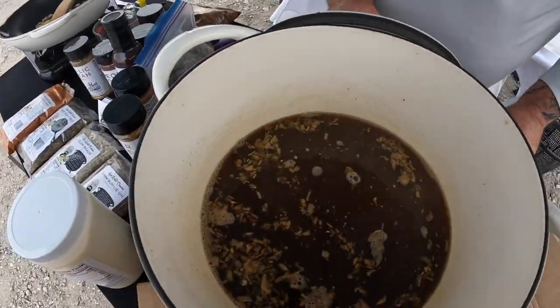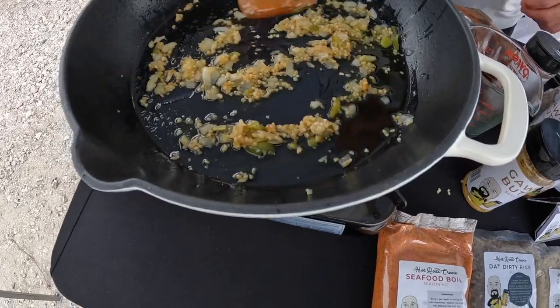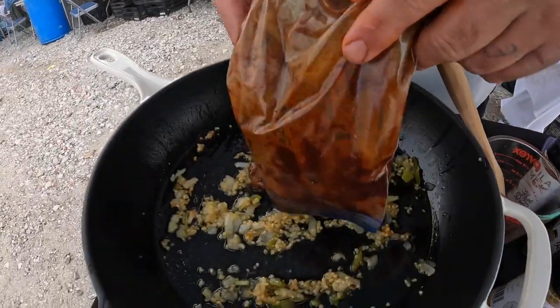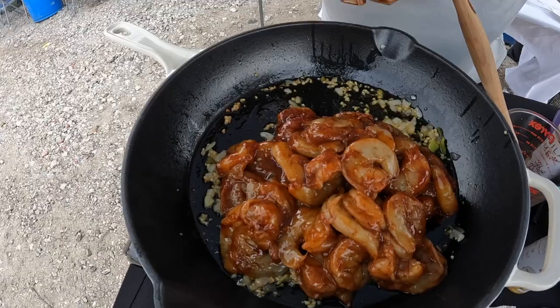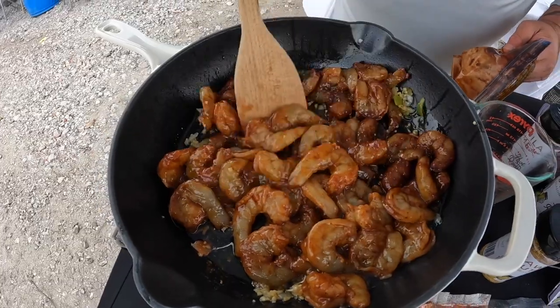In the meantime, we got a little bit of Holy Trinity working right here, and some olive oil with some garlic. We're gonna add our marinated tequila lime shrimp to this. And we're gonna make a tequila lime shrimp that's gonna be off the chain today, guys. It's gonna be crazy good. Let that all cook down, with a little side of hot rice.